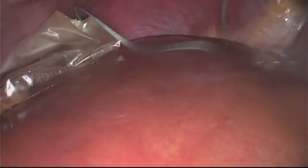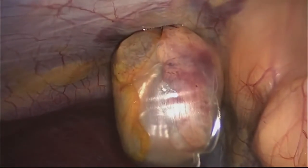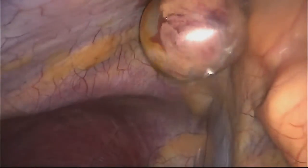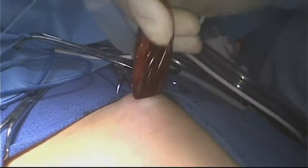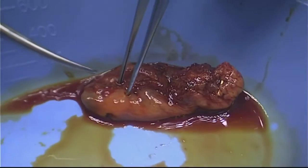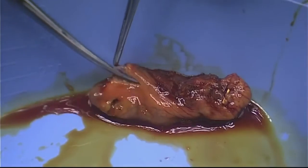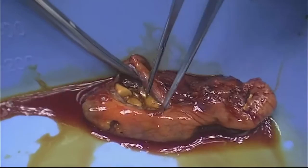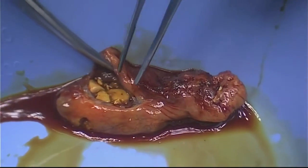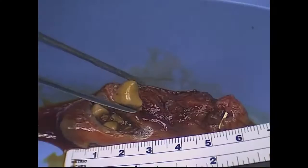We're just going to grab this string that's attached to our bag and pull the gallbladder out through this upper incision here. And there it is. We're just going to cut this gallbladder open so we can see what these stones look like inside of it. You can see some golden looking stones there. And that stone is about 1 centimeter.